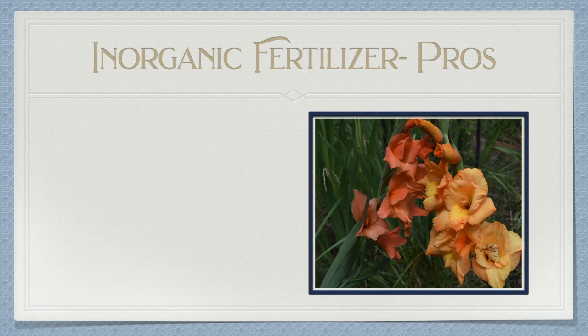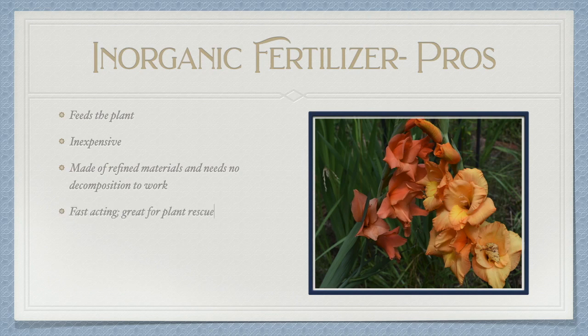So now that we discussed that, let me use my persuasive powers and let's discuss the pros and cons of using synthetic or inorganic fertilizer versus organic fertilizer. So what are the pros of using inorganic fertilizer? Number 1, it feeds the plant. It's inexpensive. It's made of refined materials and needs no decomposition to work. It's fast-acting, which makes it great for plant rescue. It's more readily available in stores. It's easier to mix with other applications, and it eliminates the need for crop rotation.